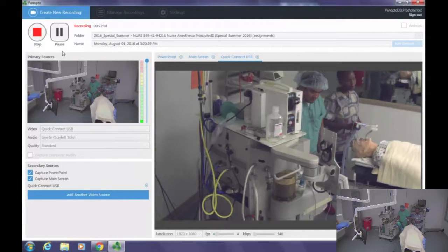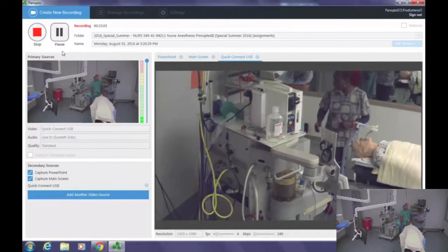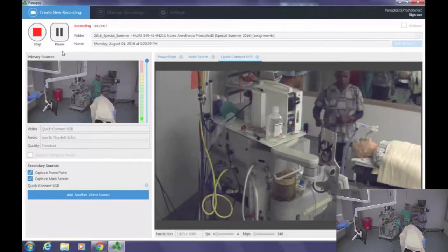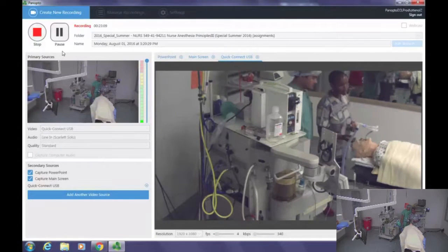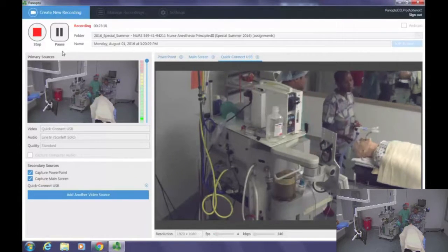So once we have placement, the next thing to do is, because we're going to paralyze the patient, I would attach my leads and place my nerve stimulator to check for twitches. And if the patient has return of twitches, then we're going to go ahead and give the patient rocuronium, like I said, 40 milligrams of rocuronium.